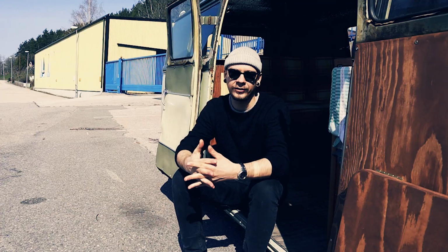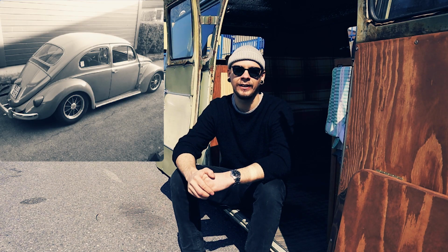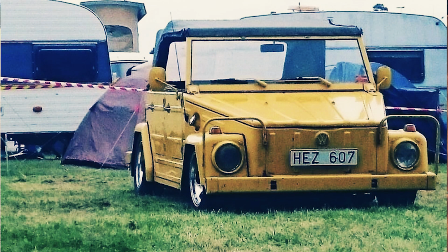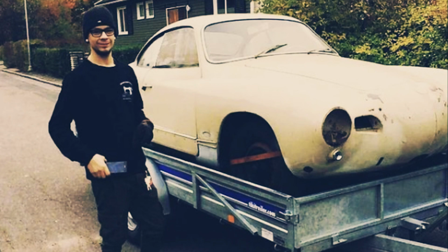My Volkswagen interest started about 10 years ago. I started my interest with a 1958 Bug, did a whole renovation of it, and then I bought a 181, a Thing, a yellow one, really slammed, and did a whole renovation of that too. I found a Ghia, a '56, in a parking garage in the middle of Linköping.